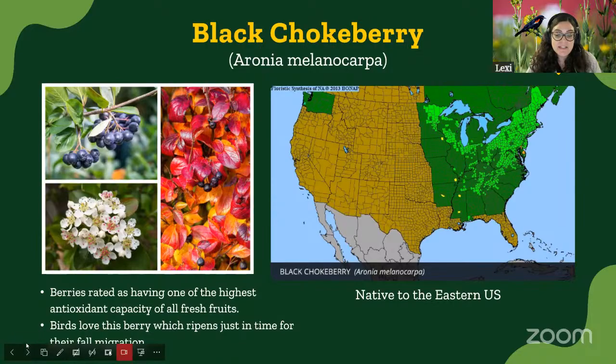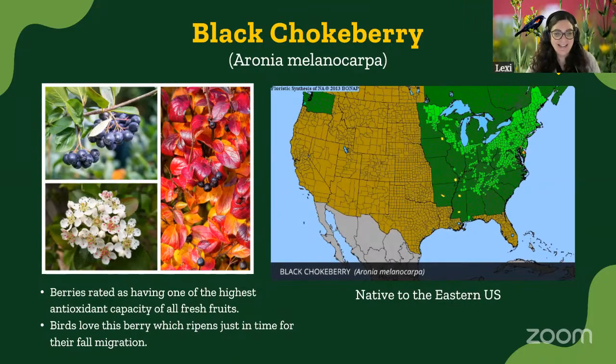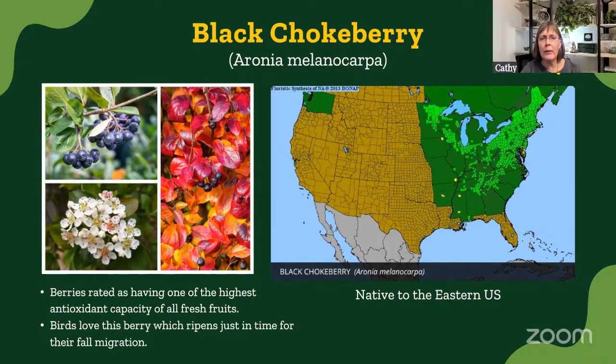It is native to the eastern US almost all the way, but it doesn't go to Florida. And so you can see here we've got half of the country covered with this gorgeous, gorgeous shrub, and also up in Washington as well, and all the way up into Canada too. Now, isn't that strange? It's strange that it's just in Washington. Yeah. And correct me if I'm wrong.